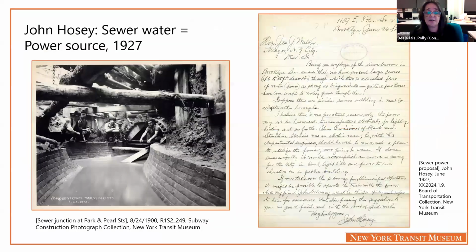Another regular citizen who voiced his ideas to the city was a man called John Hosy, who was a worker for the Brooklyn Sewer Bureau. Now, he wrote to Mayor Jimmy Walker in 1927 because he wanted to draw attention to something that he thought would be an easy saving in money and coal for the city, which was using the power of the sewers to generate electricity.